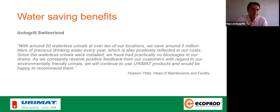This is one testimonial, Autogrill Switzerland. They have around 50 waterless urinals, and the head of maintenance and facility states here that it's very positively reflected on cost since they have Urimat inside. And since the waterless urinals were installed, we have had practically no blockages in our drains. And this is a big part of the cost which can actually be saved. It's not only the water, but I think what's going on behind the wall is also solved by installing waterless urinals, and a considerable amount of cost can be reduced.